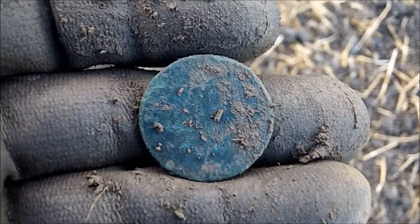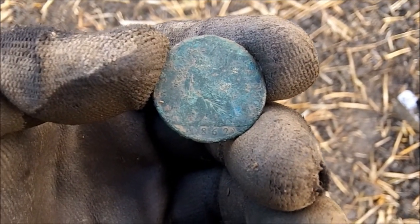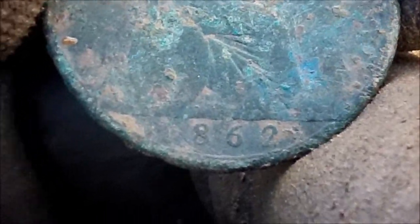Give me a minute, let me clean it up. Right, I think it's another Vicky, I'm not right sure. I think it says 1800 at the bottom, but let's have a look. Yep, 1862. So it's another Vickers Victoria. Well worn though, that. Christ.